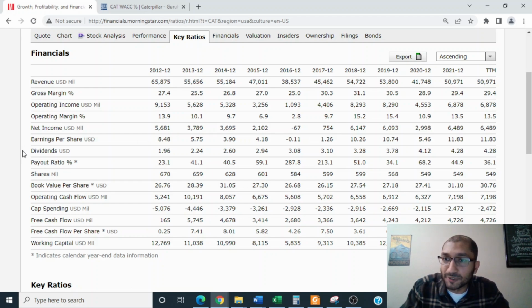Next, looking at the dividends per share. Back in 2012, the company paid out about $1.96 per share as dividend. And for the trailing 12 months, that number had grown to about $4.28 per share as dividend. Caterpillar has not only paid out consistent dividends every year for the past 10 years, but it has also hiked its dividend every year for the past 10 years.